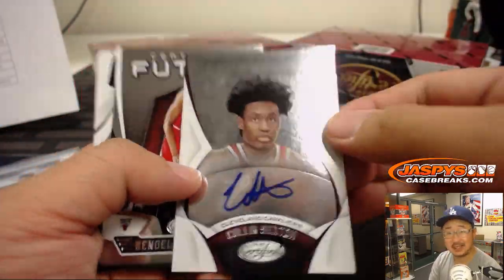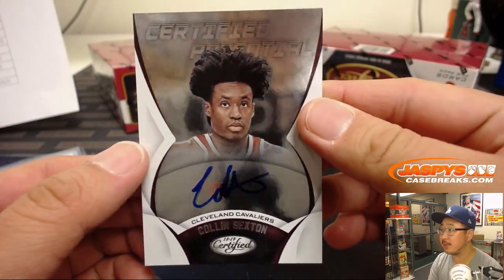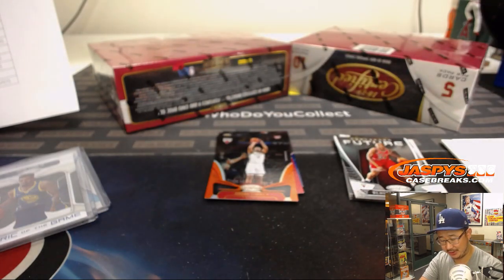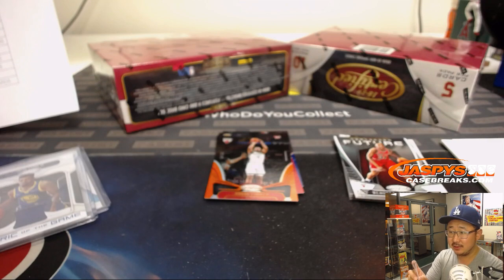And Colin Sexton for the Cavs, certified material. Certified potential, that is. No material there. But it's an on-card auto for Cody West and the Cavs, who just finished saying, I could use some Sexton. Well, there he is.